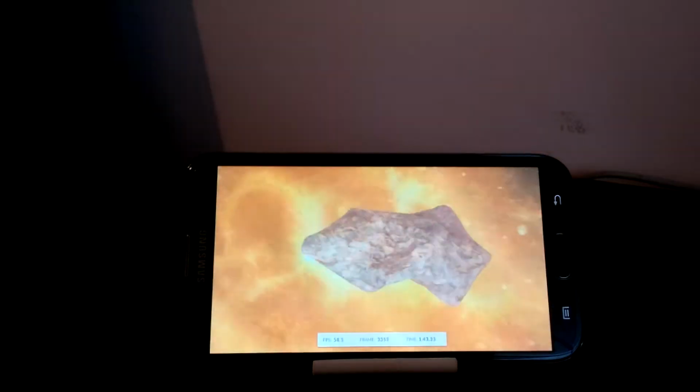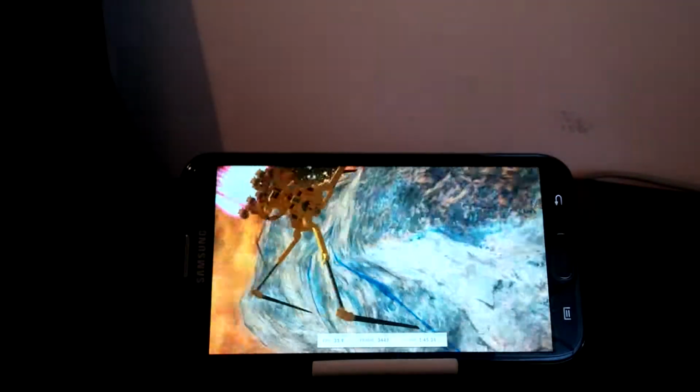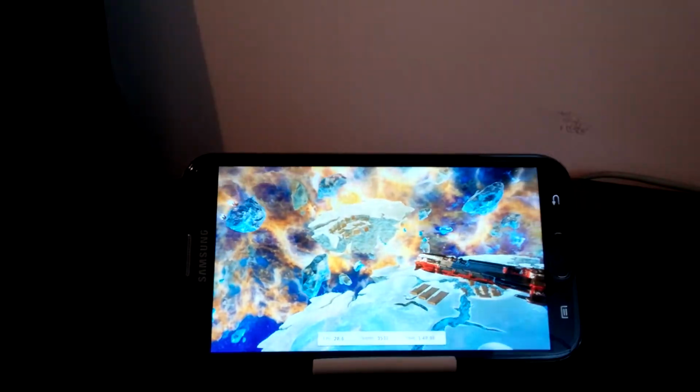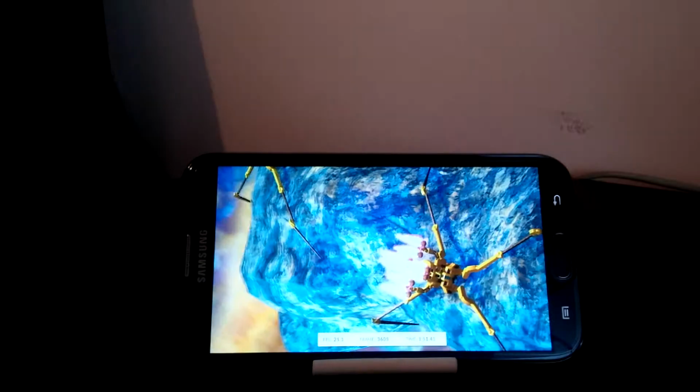This is still one of the best tests that you can do on your phone. So you can try how the graphic card is holding. I can say that the Note 2 is handling quite well.